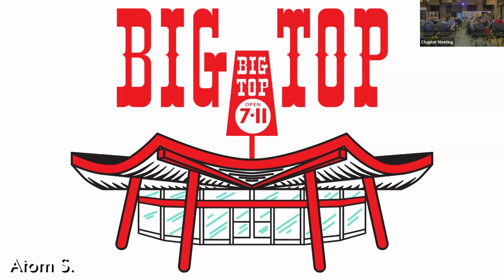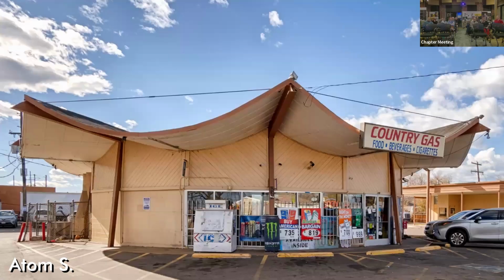Good. This is an illustration off of a picture I found of a Big Top matchbook, and I just tried to replicate it in Adobe Illustrator. If you go to the next slide, my keen interest in Big Top happened last year when I found out that this building in the Harvey Park area was up for demolition. Somebody was getting a demolition certificate on it. This is roughly Jewell and Federal, near Taco House.